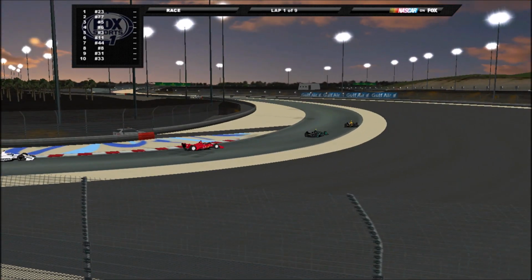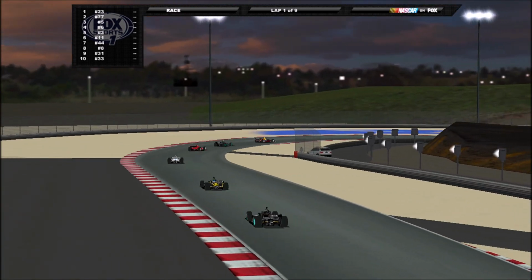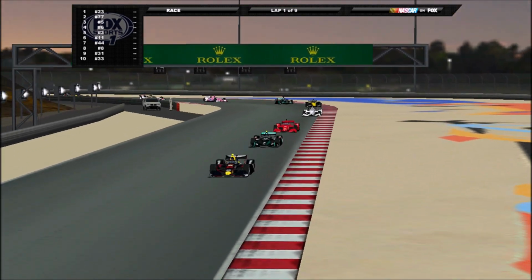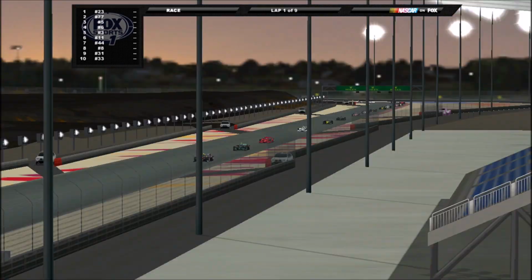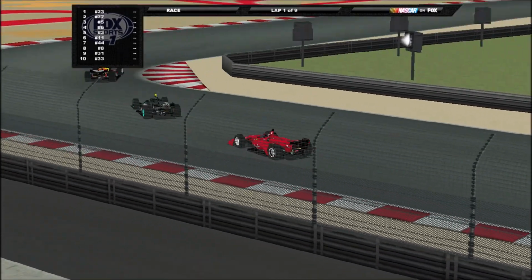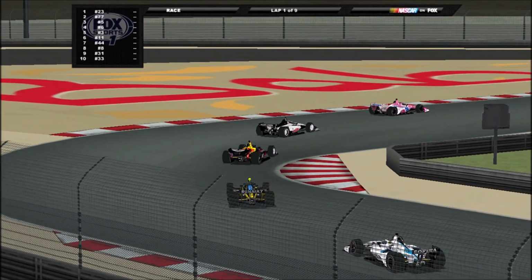And up the hill they go. There's not really too many passing opportunities for these drivers at this track, so really want to make the most of every corner, and I can't wait to see. I believe it's about, I don't know, maybe 5 or so races in, we'll really start to see where these drivers and teams settle in as far as who's competitive, who's not.